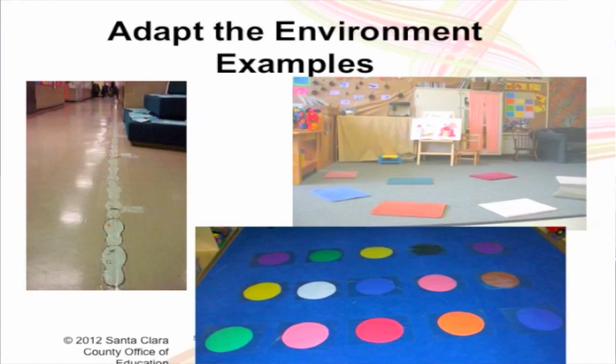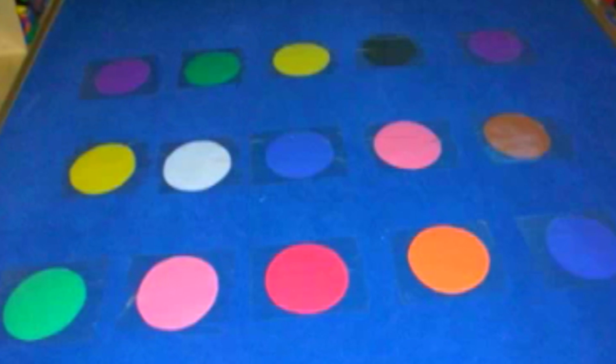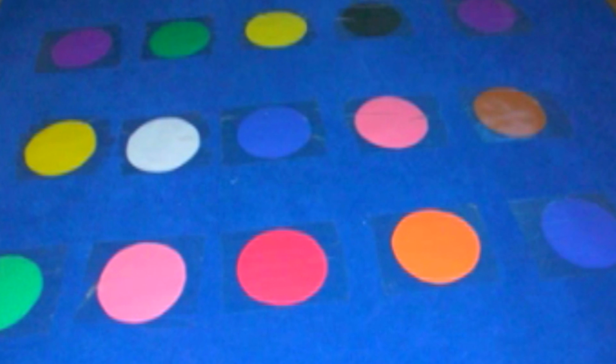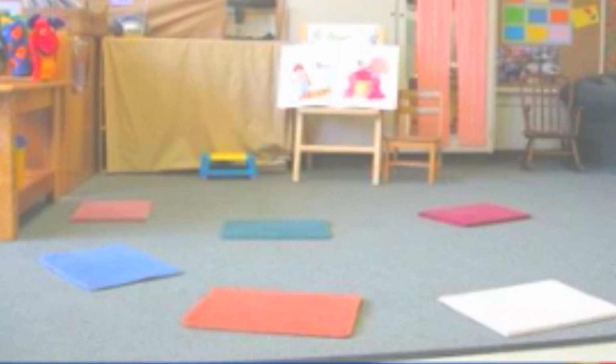Let's come back to our seats now. Okay, so here's just some pictures of those circles. Those are actually taped down to the ground, but obviously that would not work in the library, so that's why we just recommend the Velcro. Here's the carpets. This is also for movement back and forth. It's just feet on the floor so that students know where they're going.